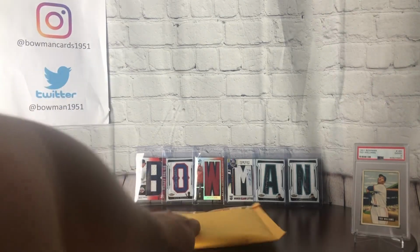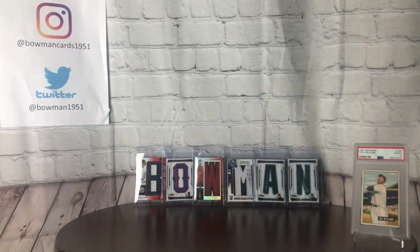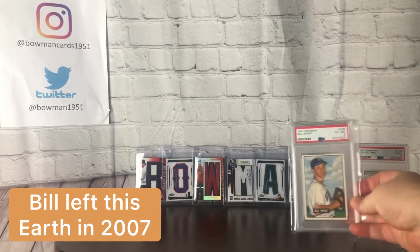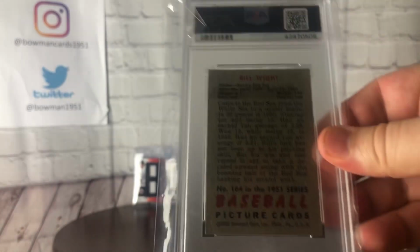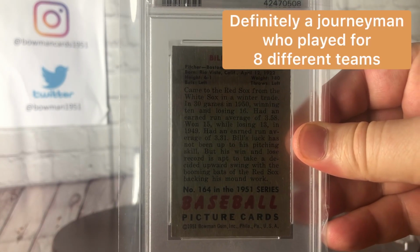And finally, let's get into those last 2 Red Sox cards. First up is going to be Bill White, card number 164. So that is going to be matching right next to Teddy there. He's card 165. In the new PSA flip, and Bill came to the Red Sox from the White Sox in a winter trade.